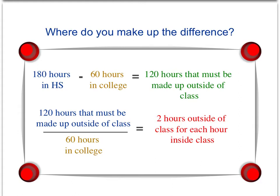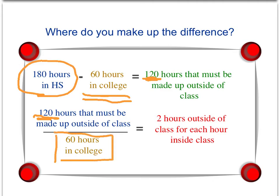But look, we just said you've got 180 hours to learn some volume of information in high school. You've only got 60 hours in class to learn that same volume in college, meaning we have a slight 120-hour discrepancy in learning time. If we take that 120 hours of learning time you've got to make up outside of class and divide it by how much time you actually have in class, what do we get? 120 divided by 60 is that magic number of 2 that your high school teachers and counselors were supposed to tell you: you're supposed to study outside of class 2 hours for every hour in class. And in difficult courses like science courses, that number is really important. That number gets to be valuable.